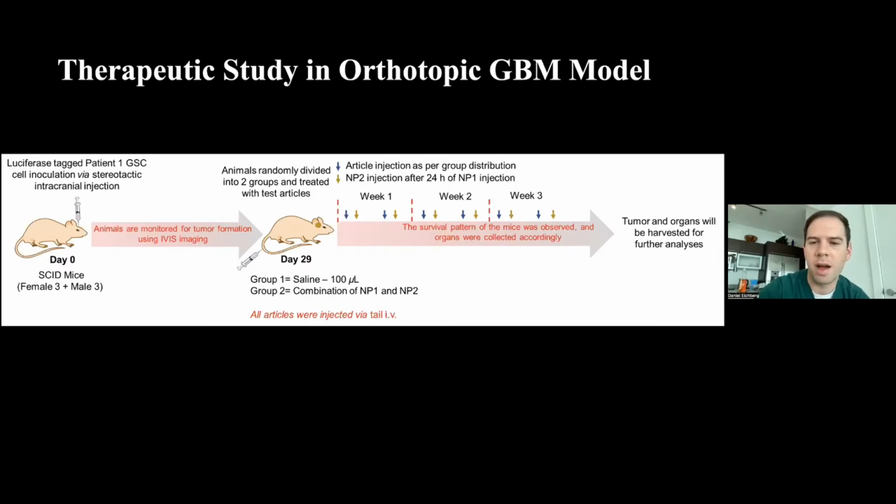And then we waited 3 weeks and we monitored the mice non-invasively with the IVIS imaging. Eventually we sacrificed the mice, sectioned the brain, stained them, and did confocal microscopy. We also harvested the other organs to look for how many nanoparticles were building up in them, because although they preferentially target glioma stem cell mitochondrial membranes, we want to make sure that they're not accumulating in other organs as well.